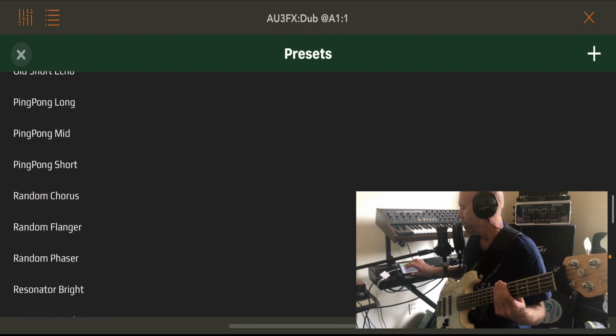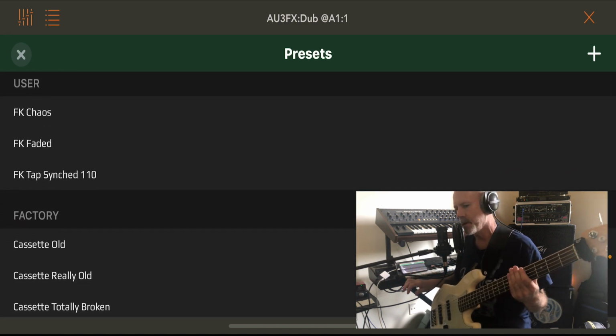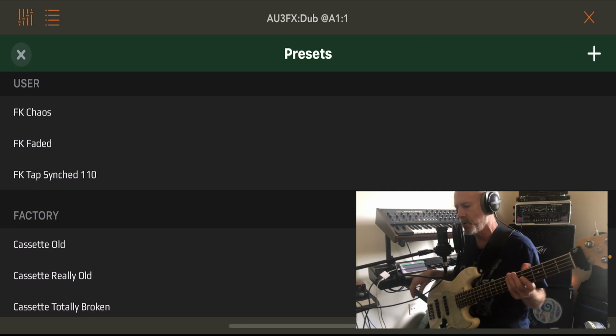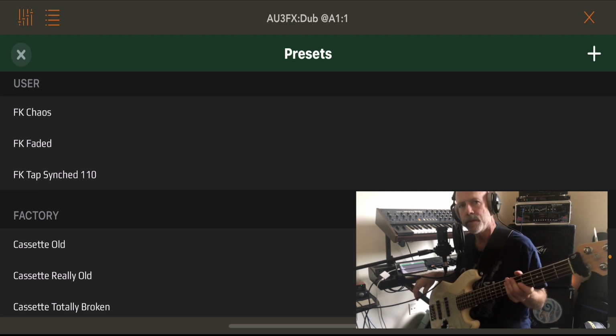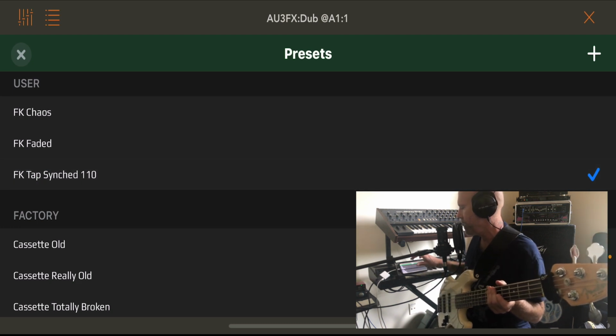So that gives you an idea of some of the presets. I'm not going to go through all of them. Like I said, I'm going to focus on this beautiful melody that I was inspired to create right off the bat. So I'm going to put it back on my FK tap synced to 110.